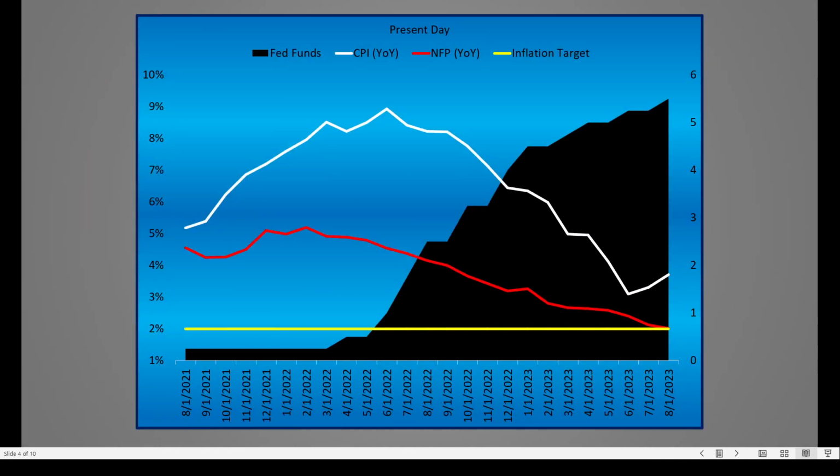Well, this is where we are now. The white line is CPI, Consumer Price Index, a very popular measure of inflation on a year-over-year basis. And we know the CPI, the most recent level, was reported just a little bit above 3%. The yellow line is the Fed target. Now, this target was established in the past decade or so. However, it's understood over time historically the Fed wants the inflation rate to be around 2%.